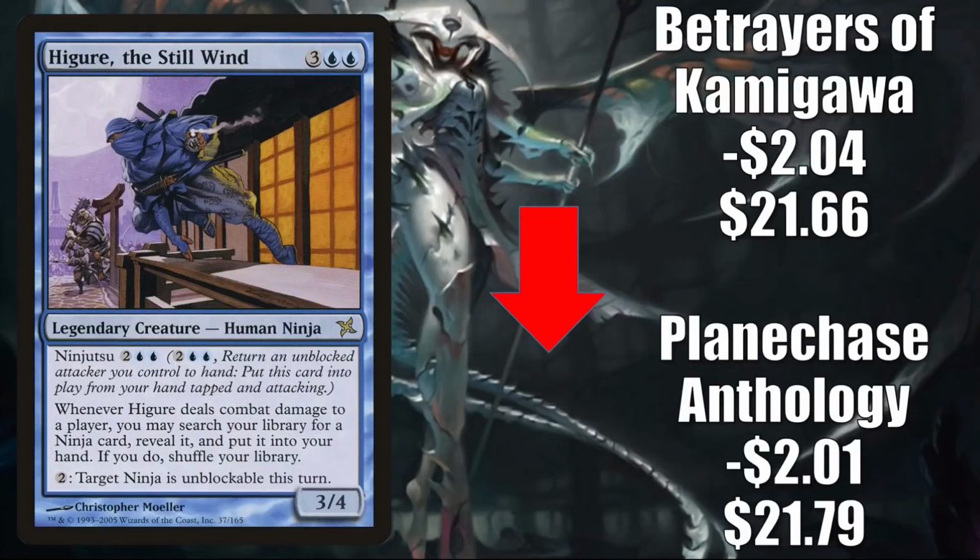Higuri the Still Wind. The Plane Chase Anthology copy is down $2.01 this week to $21.79. The Betrayers of Kamigawa copy is down $2.04 to $21.66. Currently, this does see Commander play in Yuriko the Tiger Shadow builds and a few others. The real story here, though, is this, along with some other ninjas, did spike when Wizards announced that ninjas would play a key role in Kamigawa Neon Dynasty.